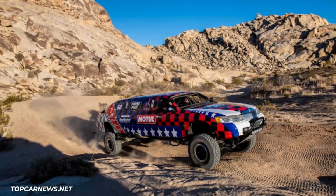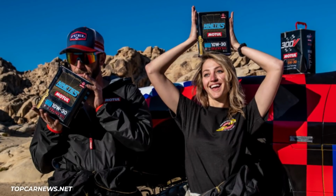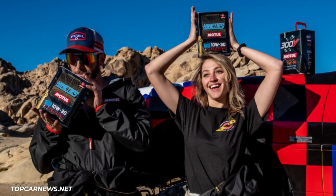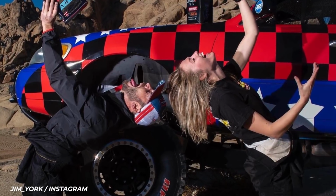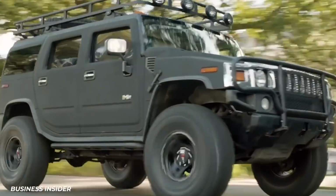There was no build sheet to determine how much the off-road limo racer cost to make, but there was enough to indicate that it would be a success, since the underpinnings were similar to a hearse build York did to achieve the longest jump in a hearse. For off-roaders, dirt is for racing and the asphalt is just for getting there.